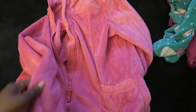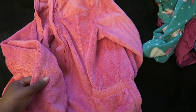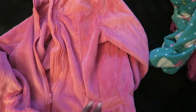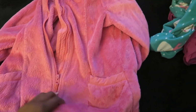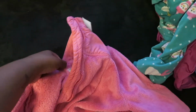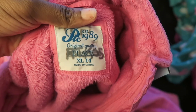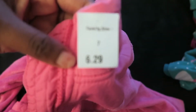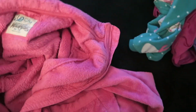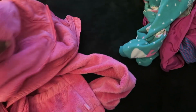And next up is just this pink jacket. I don't even know what the material is, but you guys can see it right there. It just has 2 pockets on the front, a zipper, and it's nice and warm. And this is in the size 14, and it was $6.29, and I paid $3.15 for it. And this is The Children's Place.